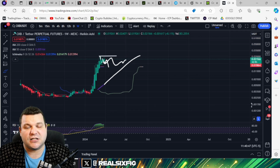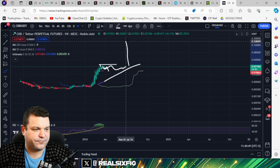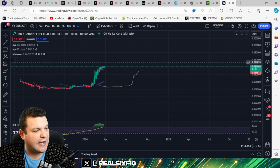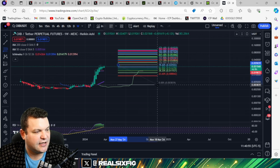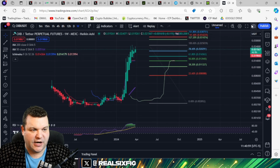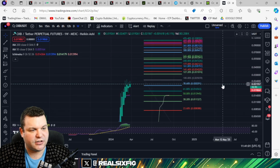And when we get that bounce, folks, man, we're going to be sitting good. So let's say we get that bounce on CKB, guys. Where is price going? And we'll also look at where price could go in the short term downwards.